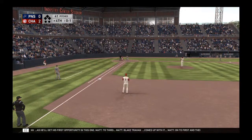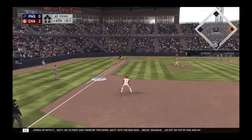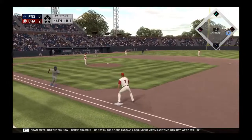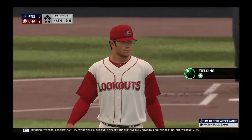Into the box now, Bruce Erasmus. He got on top of one and was a ground out victim last time. Hey, we're still in the early stages in this one. They're only down by a couple of runs, but it's really key for this leadoff guy to try to get on and get a big inning started. Throw to first in time, 1 gone here in the 4th.